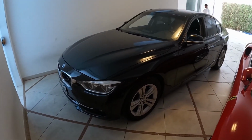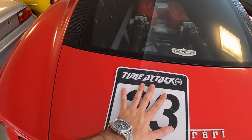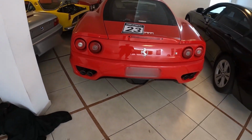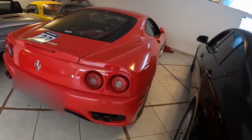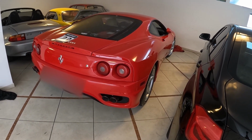And a 320, because everybody needs something that starts every day. This is living proof that this car has seen some action right here. We just took it to a track day. I don't know if I'm gonna make it into a whole separate video or if it's gonna be in the same video, but yes, this thing was on a track not even 3 days ago, which is pretty unheard of for Ferrari owners, at least in Brazil.